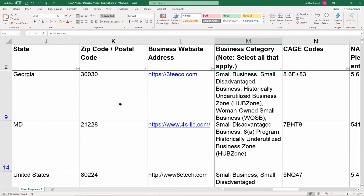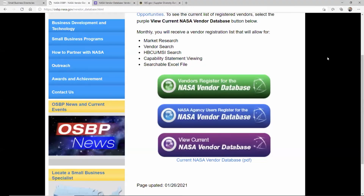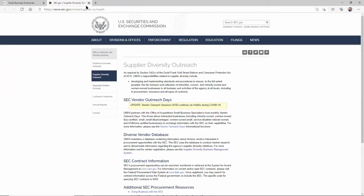I don't think NASA wants all 300,000 businesses in there. But if you get yourself into databases like this one from NASA and others, then you will have the chance to be visible where your competitors would not. So get in here and get registered, right? Let me go ahead and minimize this and bring you back to, so that was NASA. I'm going to go ahead and close that. I hope you go register in there.